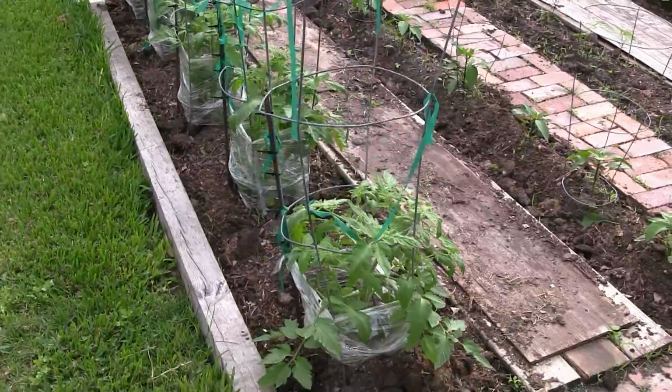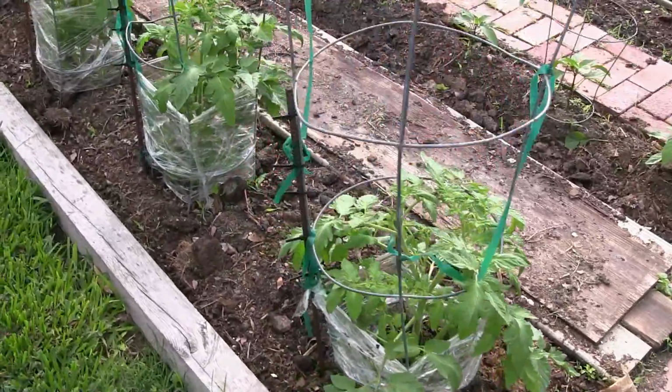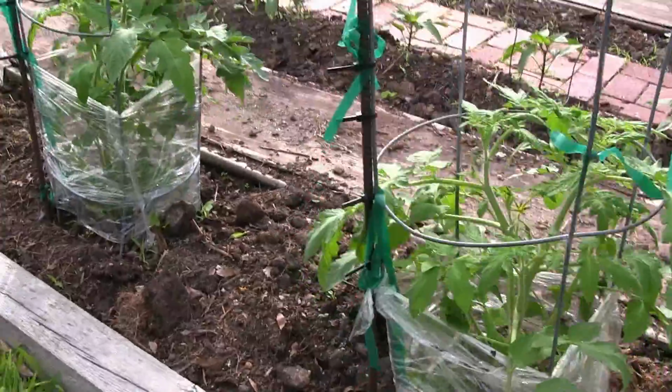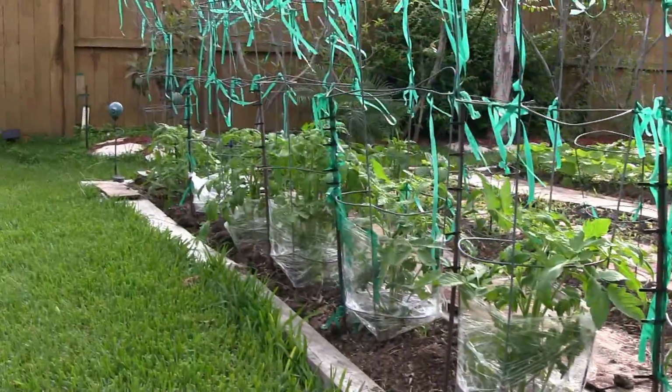These are Better Boy tomatoes. And if you remember on the first video, the tomatoes were below the plastic. Look at them. They're popping out. The rabbit poop does wonders.